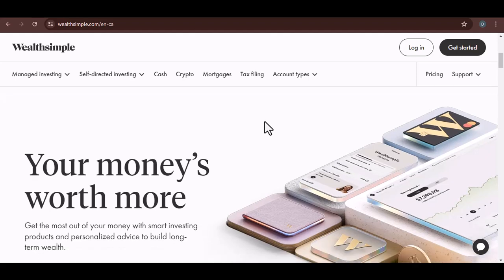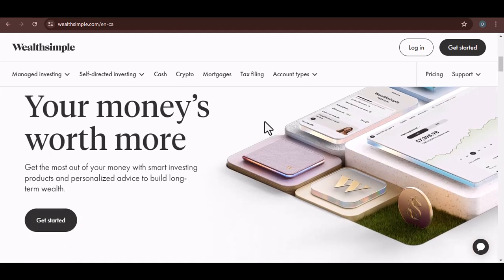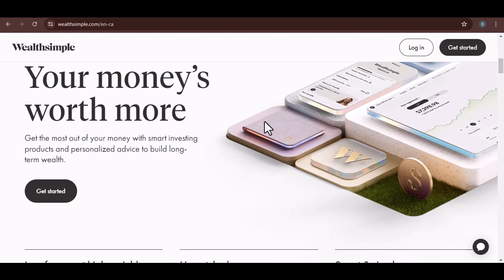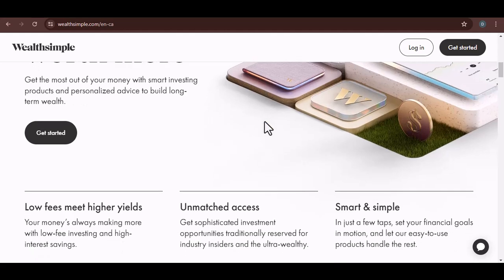Now, the crypto market is a roller coaster. It's volatile, it's exciting, and it can be downright confusing. So, it's understandable that you'd want a platform that makes it a bit more accessible. This is where Wealthsimple comes in.